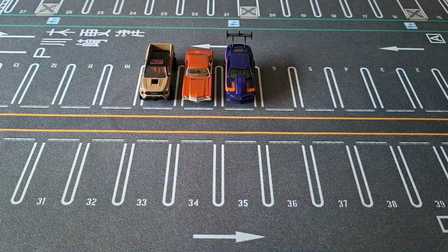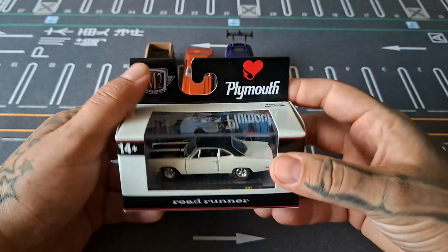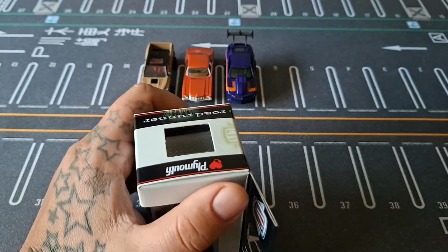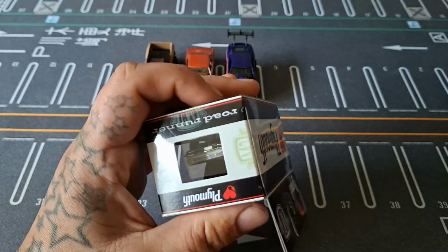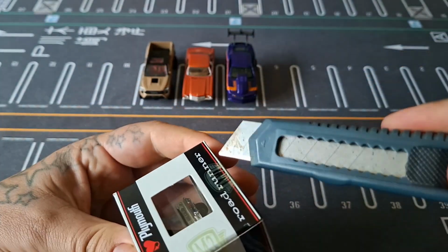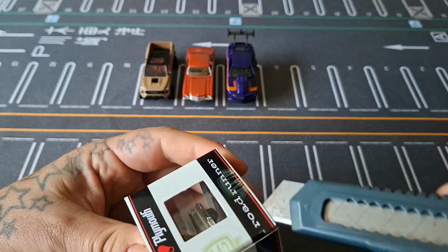Okay, let's do the M2 next. The Roadrunner. Where's my knife? So we have there and something here. There we go.